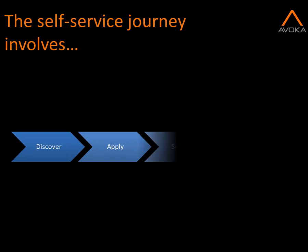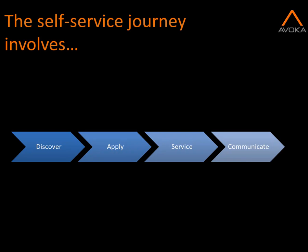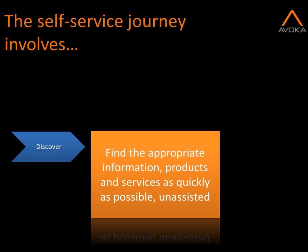So what does the customer self-service journey look like? Well, firstly, customers need to find the appropriate information, products and services as quickly as possible. And in the self-service world, they should be able to do this unassisted. Having a website that's capable of self-service and having customers that are able to self-serve are different, because your website may be functional but simply too hard to use. And if it is too hard, customers won't do it.